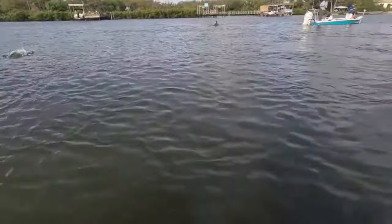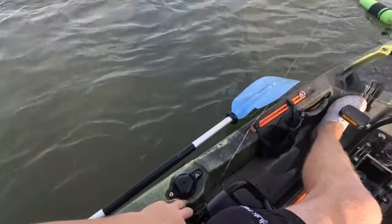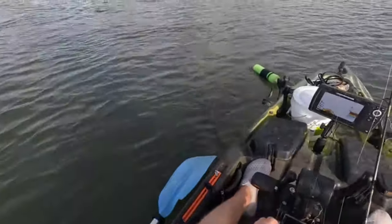Yeah. We did that a couple of weeks ago. We were catching so many small ones, we started putting the jig heads on. Lord, that was a ticket.